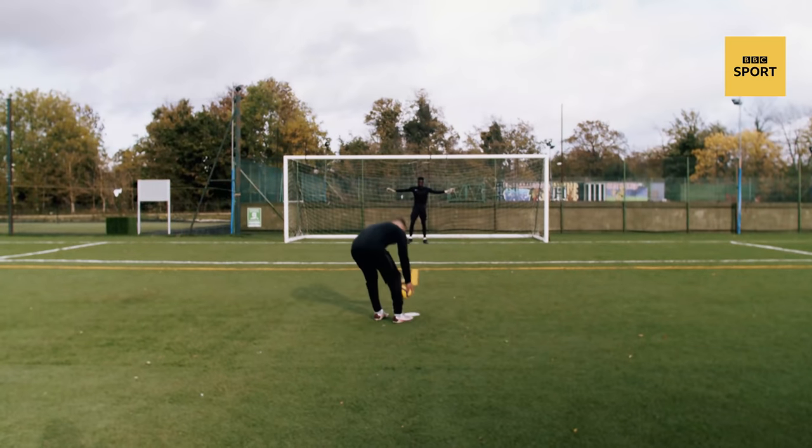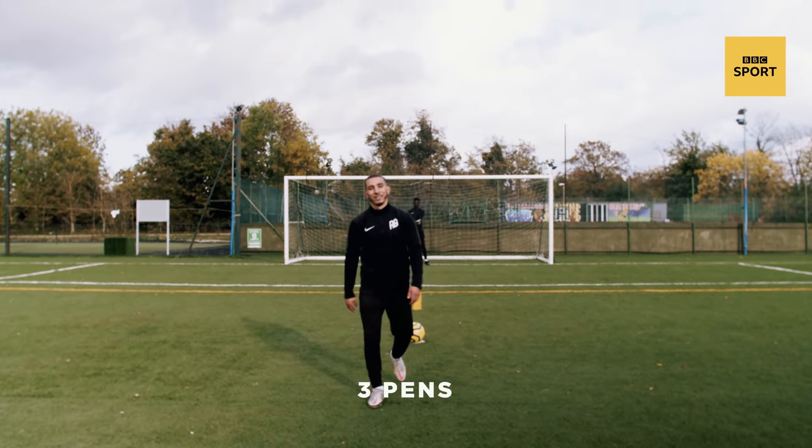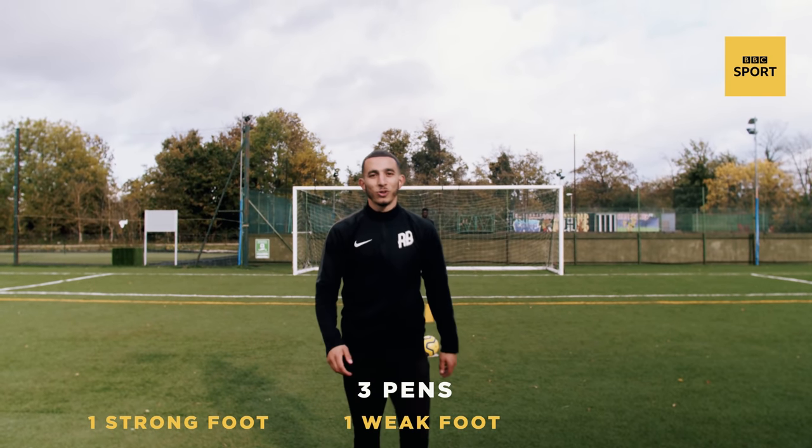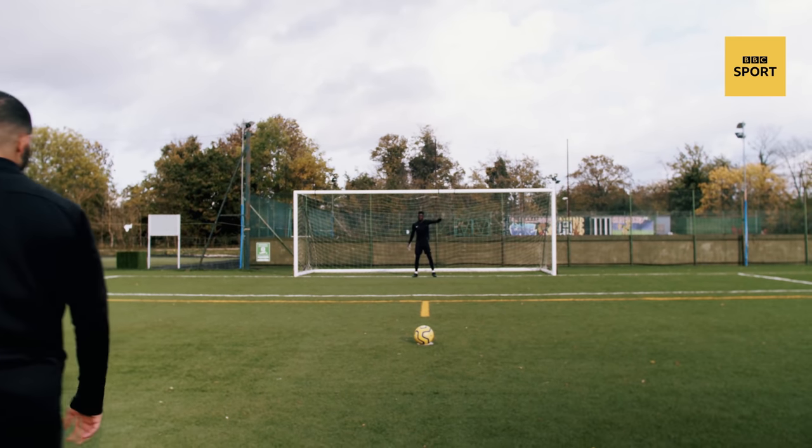For the final challenge, the player will go head to head against me in a penalty shootout. Each player takes three penalties: one of their strong foot, one of their weak foot, and one flare shot. They get 1 point per goal. They get a bonus point if they beat me.